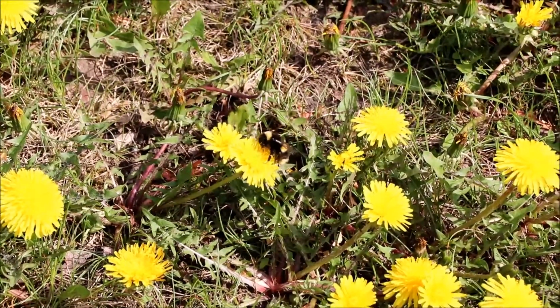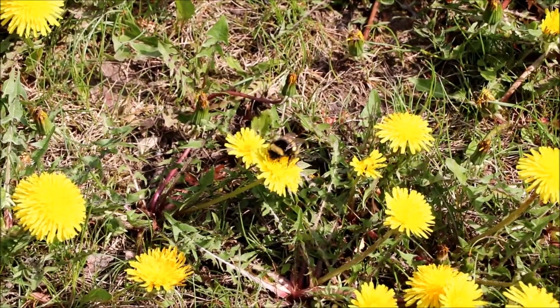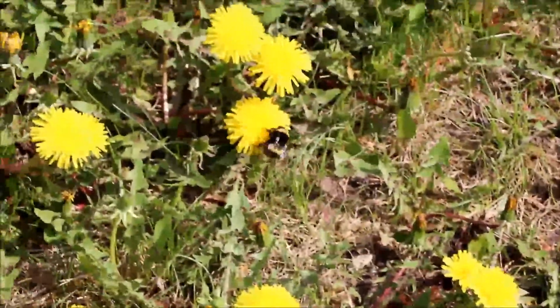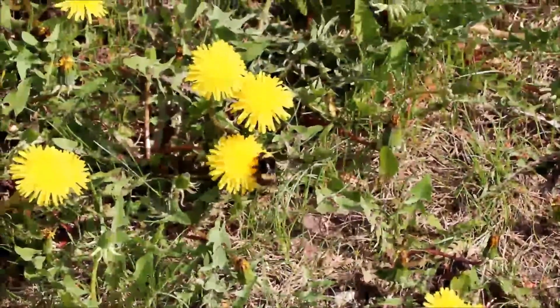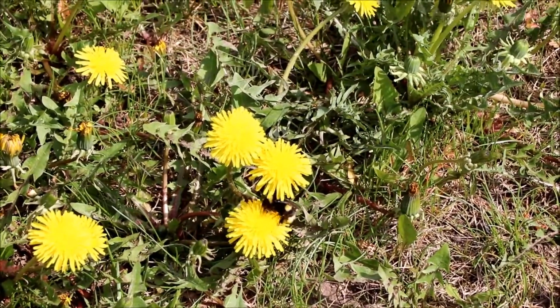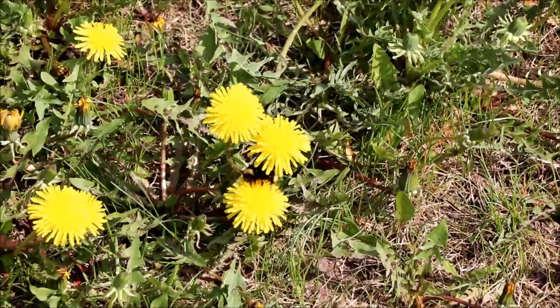Today's nature break is taking a look at one of the bumblebees. That's a big one. I guess we have to share the dandelions with all the bees that are around here.